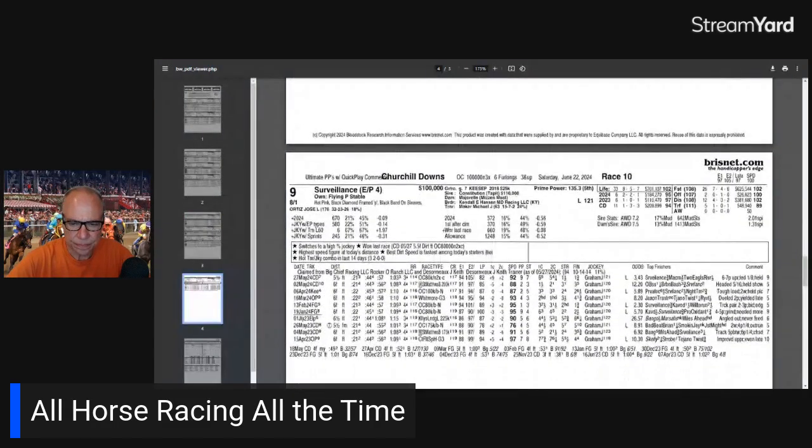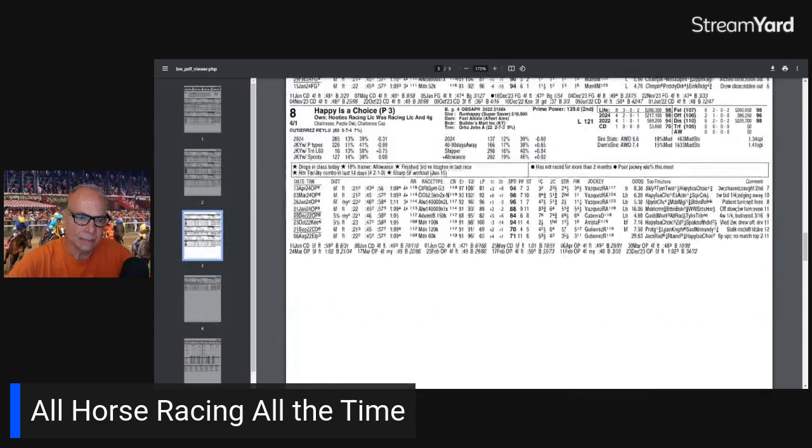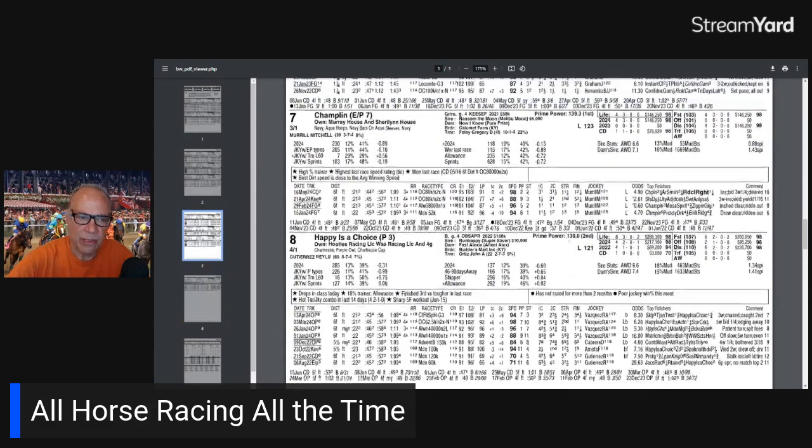Nine. We get decent speed in this race. 94, 105. 1 for 11 at Churchill. No turn back, staying at the same distance. Same with the 4. And same with the 7.